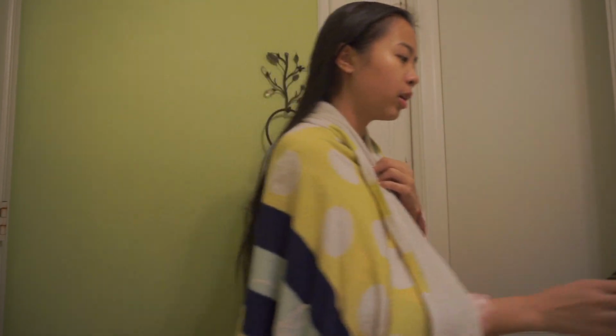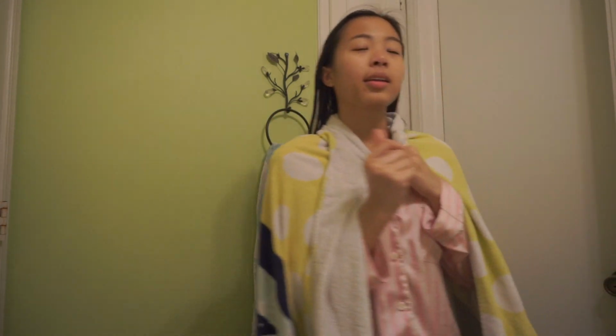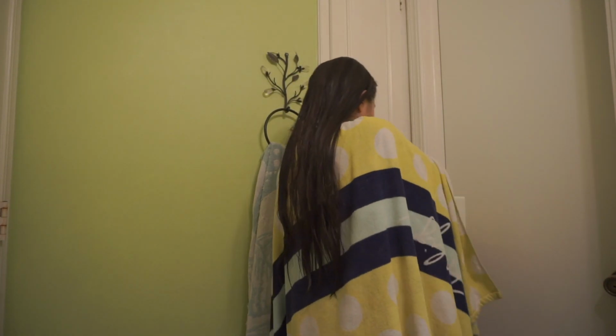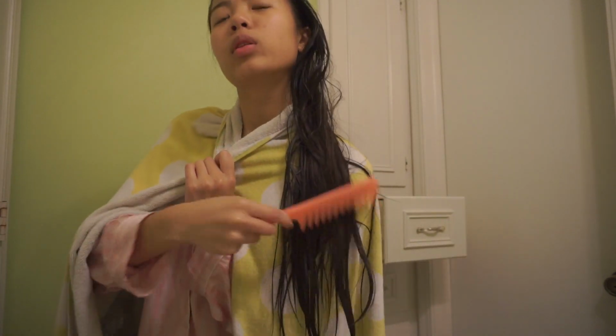All right, so that's everything that I do before I get in my shower and I will see you guys when I come out. I literally just got out of the shower. Obviously, I got dressed and stuff. I also moisturized my body with coconut oil. Then I am going to brush my hair once again, with the same brush I used before I got in the shower.